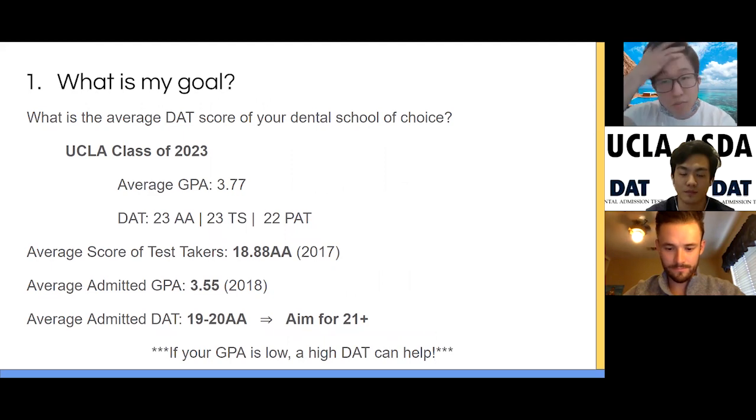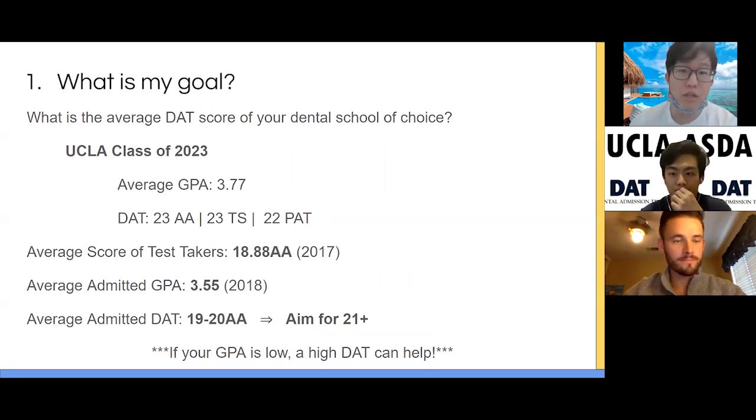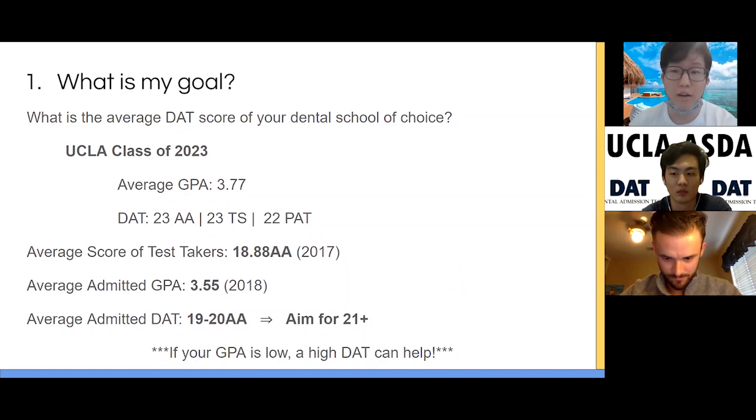So the first question: what is my goal? What is the DAT score that you would like? First, do research into the schools that you want to apply to. Look at the average DAT. My recommendation is to try to go for the average, if not higher. Obviously, if you don't score the average, maybe a little lower, that doesn't mean you can't apply. That's just the average, but to be safe, it's better to go for the average or higher, right?